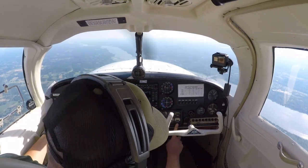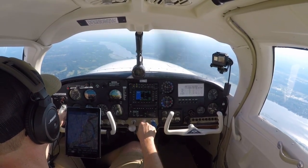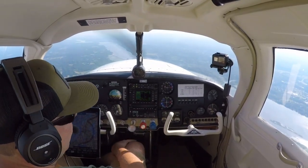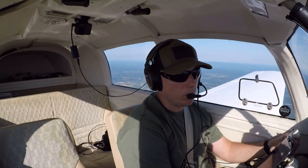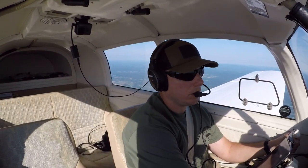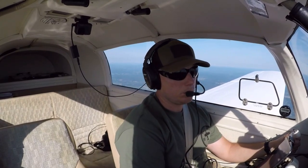Okay, looking good. So when the temperatures get up there, because when we're climbing out it's hot, you got full fuel, I don't like to lean it out as I'm climbing. I like to get up, let it cool itself down a little bit, then lean, and then zone it in. That's just me.